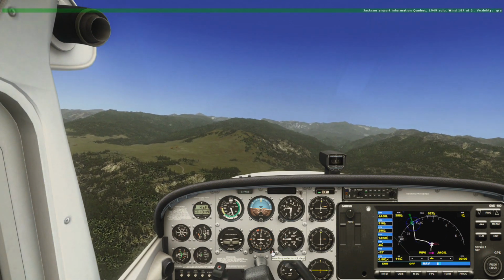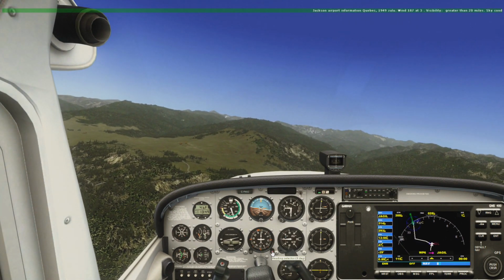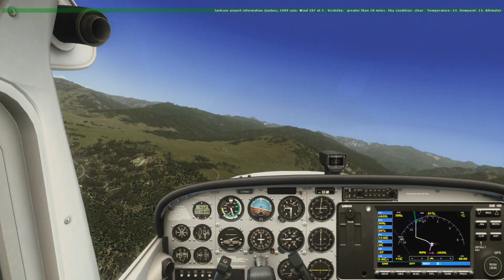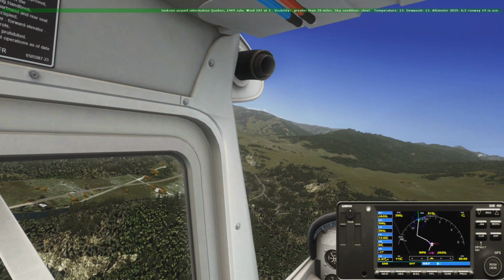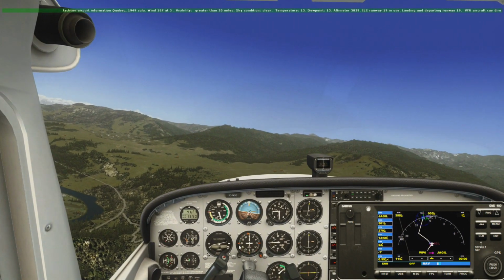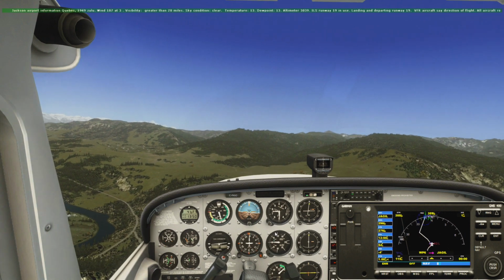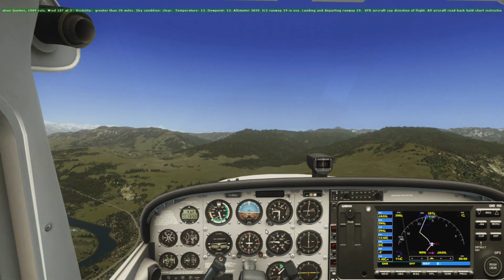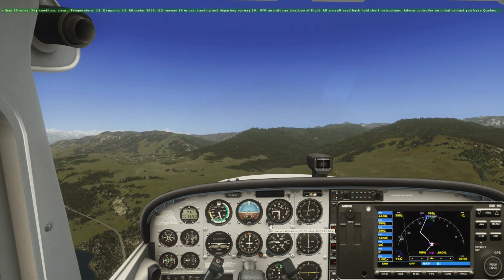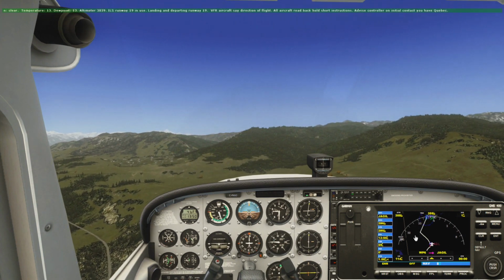Wind 187 at 3. Visibility greater than 20 miles. Sky conditions clear. Temperature 13, dew point 2. Altimeter 3039. ILS runway 19. Landing and departing runway 19. All aircraft read back hold short instructions.